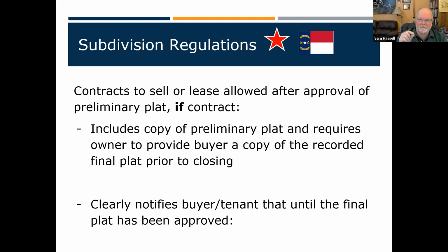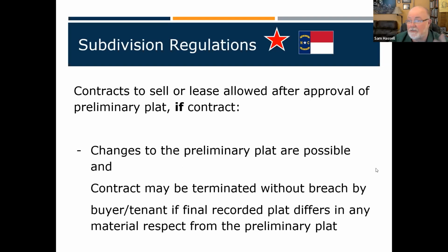We can't transfer title until we have the final plat recorded, right? But contracts of sale or lease are allowed after the approval of the preliminary plat. So if they give me an approval and they haven't sent me the final back yet and it hasn't been recorded yet, that's allowed if the contract includes a copy of the preliminary plat and requires the owner to provide the buyer a copy of the recorded final plat prior to closing. So I'm going to get into contract. I can't close on this until we get the final plat. All right. Now, it clearly notifies the buyer or tenant that until the final plat has been approved, changes can be made.